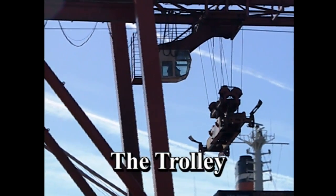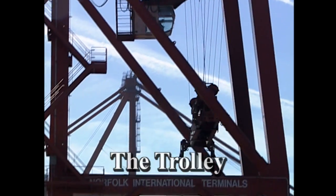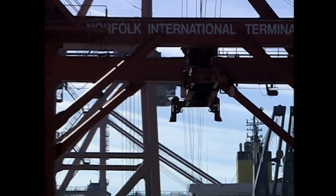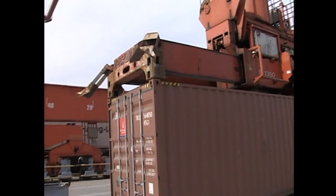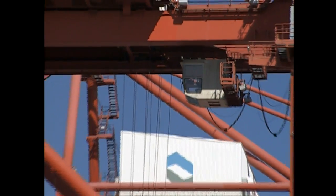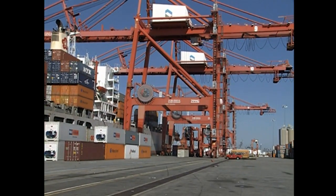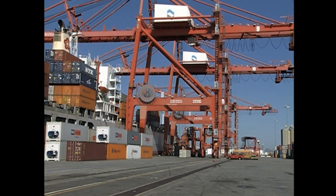The trolley is the mechanism that moves along the boom to and from the ship. Using hoist ropes, the trolley suspends the head block to which the spreader is attached. The spreader locks onto containers and permits their lifting and lowering. Trolley is also the term that refers to the back and forth movement of the trolley mechanism and spreader along the boom to position the spreader above a container.